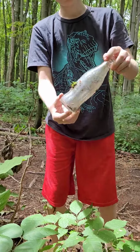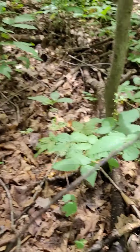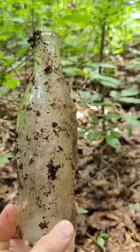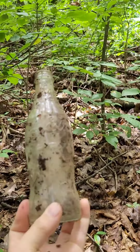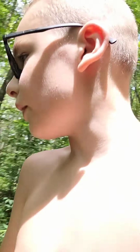Zane found a Coca-Cola bottle. Keep that one, Zane. It's in great condition. Ooh, I found a Coca-Cola bottle, too. That's a nice find. I'm going to sell it, because I have one. Not too bad of a find. I have another one of those Coca-Cola bottles I found the other day in this spot. I like finding bottles. It's kind of my thing.